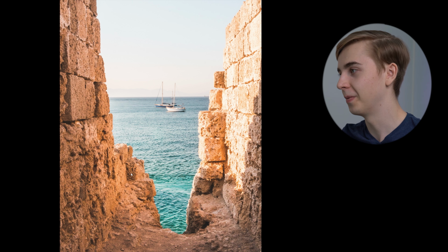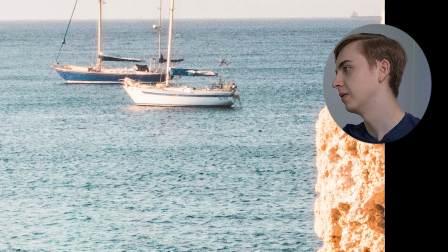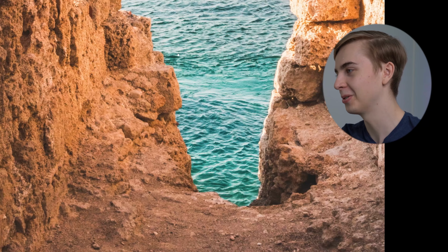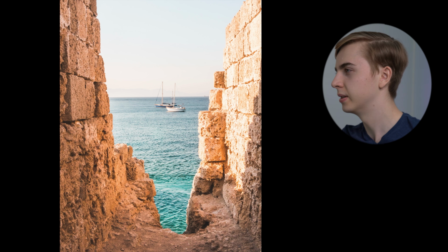I was just photographing this ruin here. I guess I still spotted the boats there, but this frames the boats really nice. The boat ends up in focus because I wasn't photographing that. The ruin isn't really in focus either, I guess. I don't know where the focus is, maybe somewhere here. But it does frame this quite well, which is surprising.